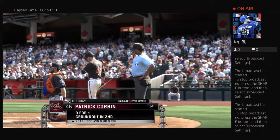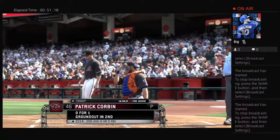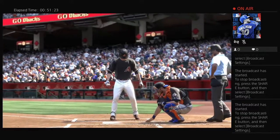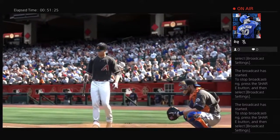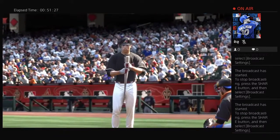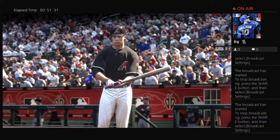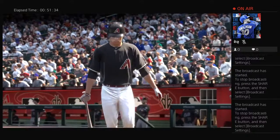Patrick Corbin will stand in with a chance to help himself out big time here with a couple of men in scoring position. And a lot of times, pitchers go up there just because they sort of have to. But here, if you go up and just think ground ball up the middle, you might get one home, maybe two. So this is a big-time chance.